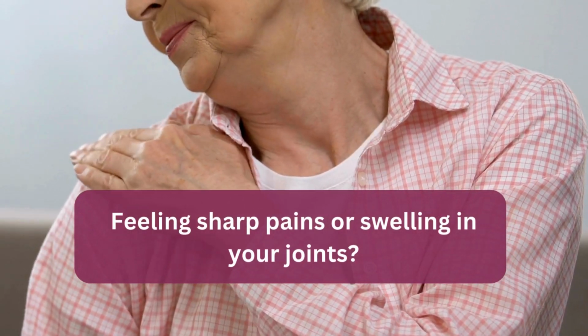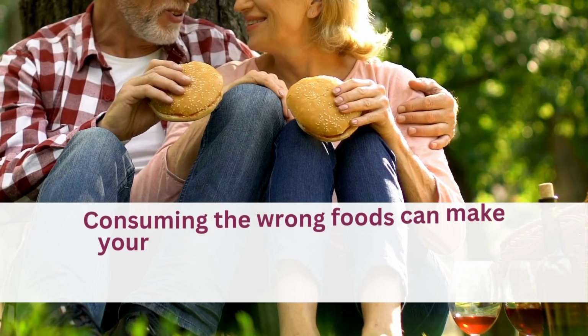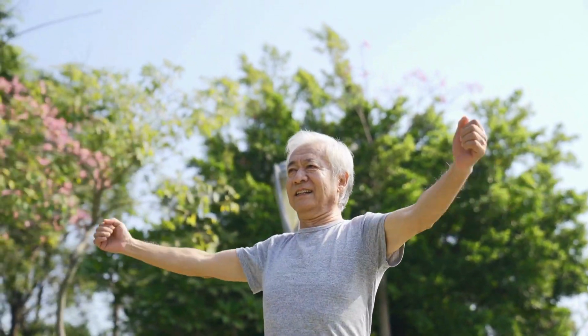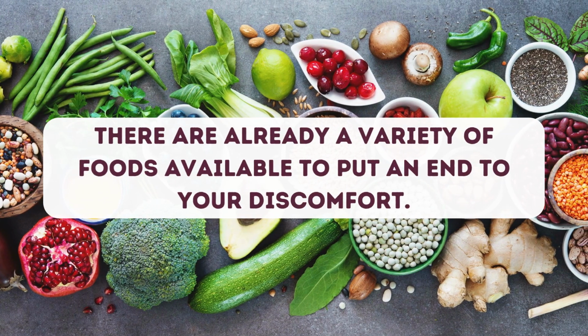Feeling sharp pains or swelling in your joints? Well, your uric acid might be out of control. Consuming the wrong foods can make your condition worse and limit how much you can move. However, managing uric acid levels doesn't have to be complicated. There are already a variety of foods available to put an end to your discomfort.